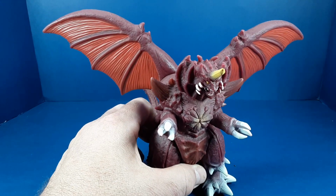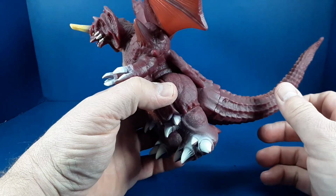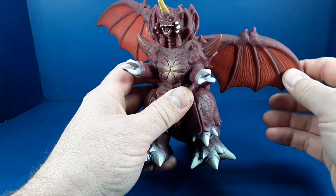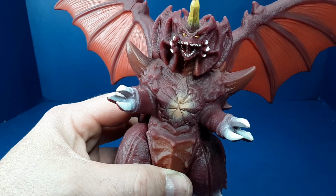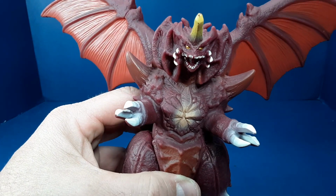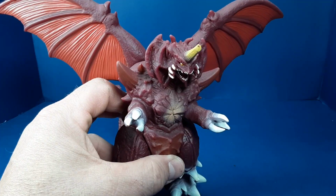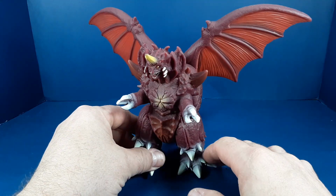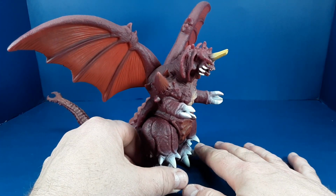You can see he's got those giant dragon-like wings, and articulation on this figure is limited to the hips and the wings. These arms do not move. You can see the face sculpt, those mandibles and teeth. Destroyer has a very demon-like appearance. One of the more unusual designs of a Godzilla enemy, kind of a cross between a dragon and a crustacean.